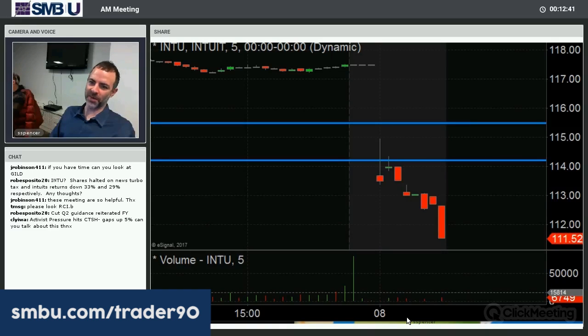for the quarter. So that's what makes it a little bit tricky, is the cut for the quarter, but they reiterated for the year. But still, a lot of people are long it from above 114.